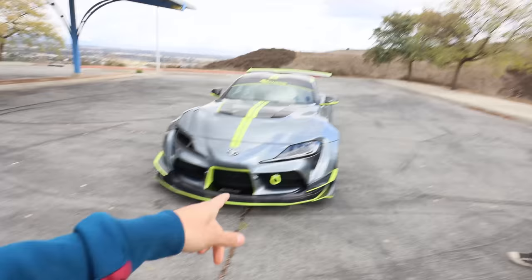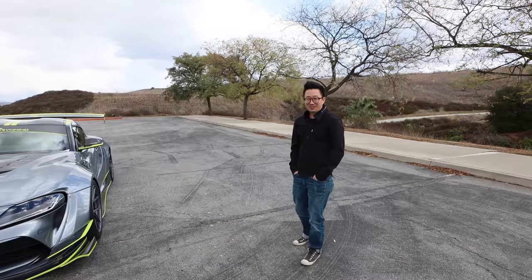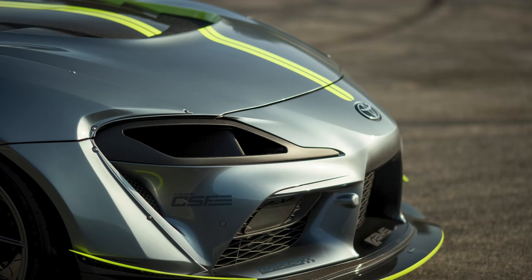What's up, guys? Larry Chen here. Welcome to another episode of Hoonigan Autofocus. We got Daniel Song, the builder, who actually, this is your second Turbulence Gray A90 Supra that you've built. Both of them have this awesome headlight thing going on, or no headlight thing going on.